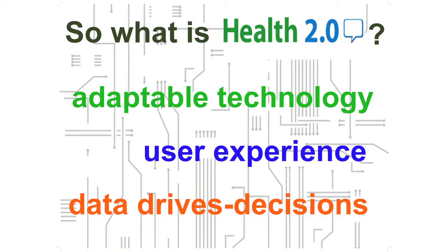All of what I'm going to talk about today is based on hoping that patient data can be secure and private. So what is Health 2.0? We think of it as a movement that does three things. It has adaptable technology that can be used on all platforms. It thinks about the user, which comes back to that privacy discussion we just had, and it uses data to drive decisions in healthcare.